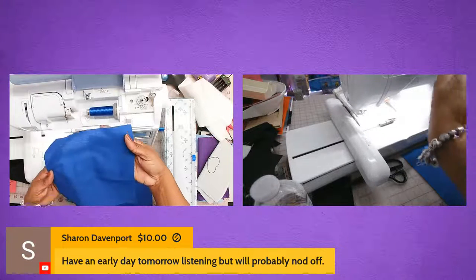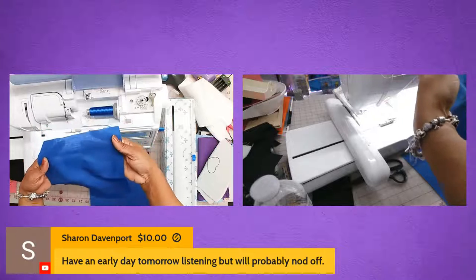Okay, and here is my first piece of fabric, the top layer.